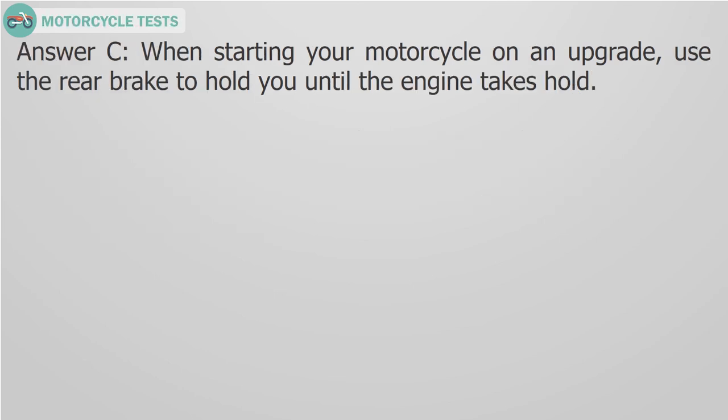Answer C. When starting your motorcycle on an upgrade, use the rear brake to hold you until the engine takes hold.